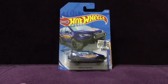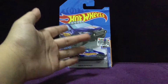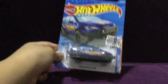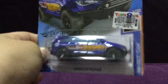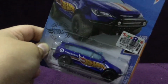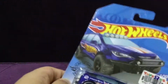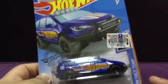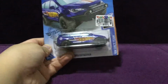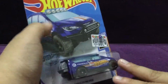Hey guys, so I've got here the latest Hot Wheels, the Chrysler Pacifica, aka the 4x4 Minivan. It was a Hot Wheels special. It's not the same Hot Wheels without the flame. Yeah, flame. It says flame. Yeah, I'm correct. And it's really big, and it's really nice. And now let's unbox it.